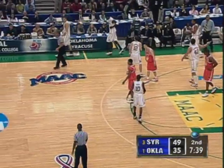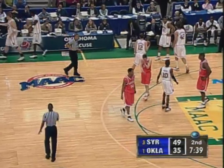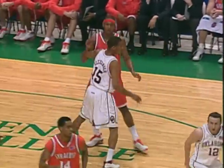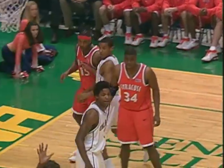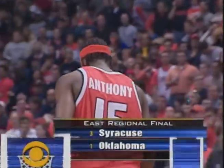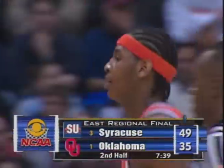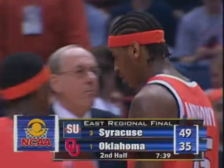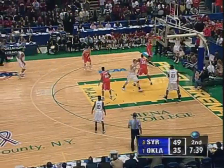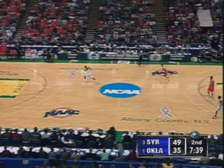And a foul called. Looks like Anthony has been called for the foul. And again, the impact on Anthony with this physical play is kind of taking him out of the offense. Doesn't seem as willing to get involved. Look at the arms. Anthony's got to shake that off and play basketball. 49-35. 49-35 Syracuse, a three versus Oklahoma, a one.